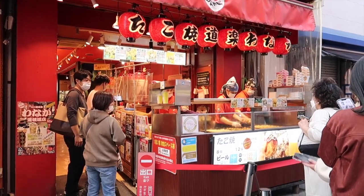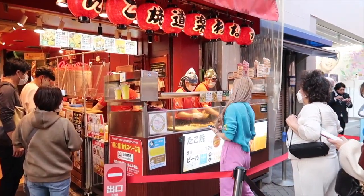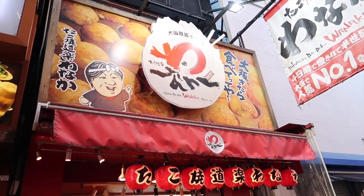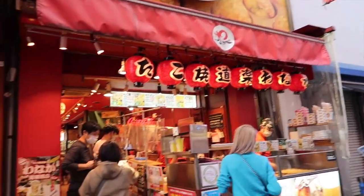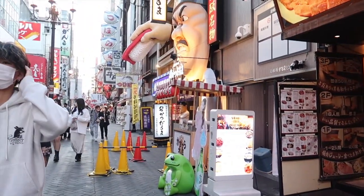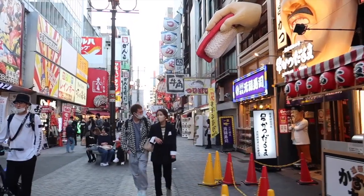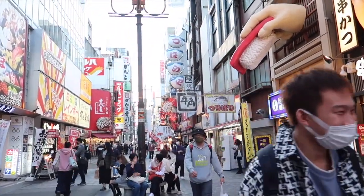Okay, we're about to try one of the best takoyaki here in Osaka. Make sure you come to this place. It's called Wanaka in Osaka. You can find it in Dotonbori. The other one that's really famous is the one with the giant squid over there.